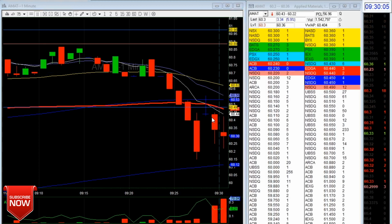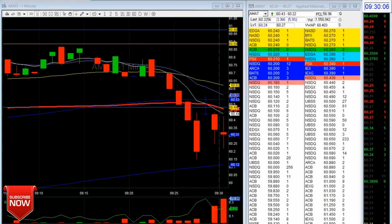And this is the open. Normally at the open, people wait to see where it will move, but for me, I like trading the open because it has the volume.